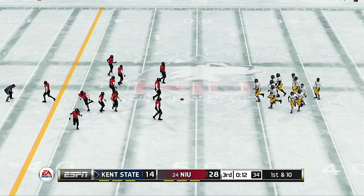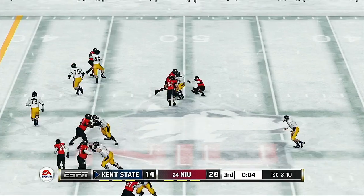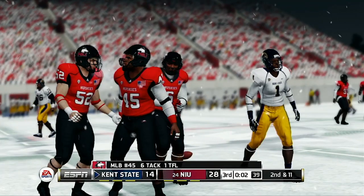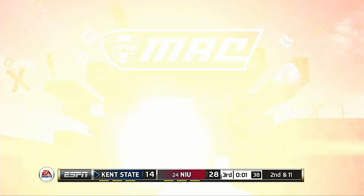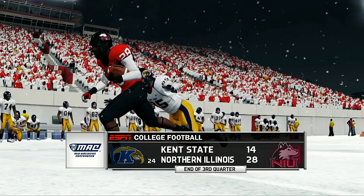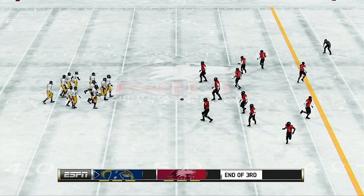First down, 10 to go. Ball on the 49. Stop behind the line. That's three down and one to go. Northern Illinois is in front by 14. Back in this very pivotal fourth quarter.